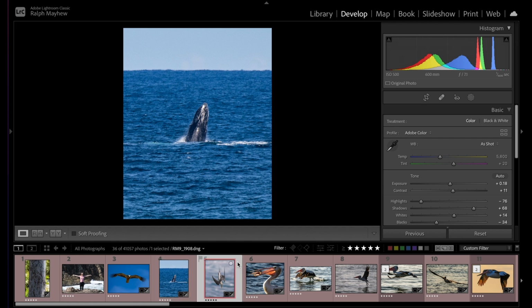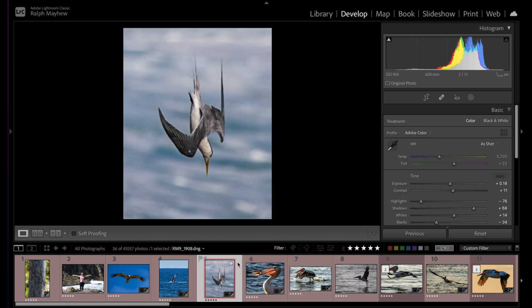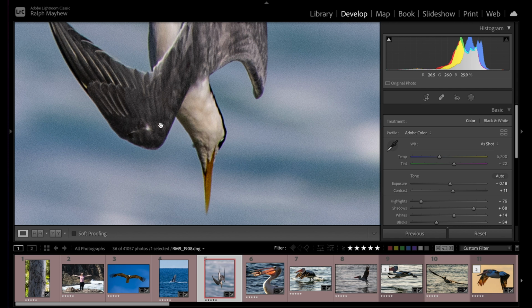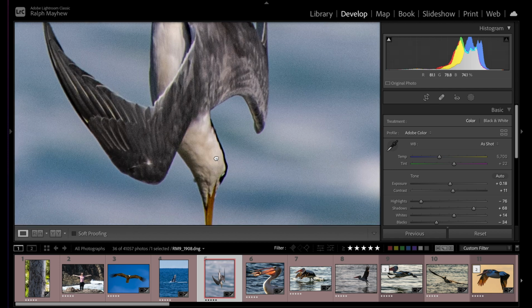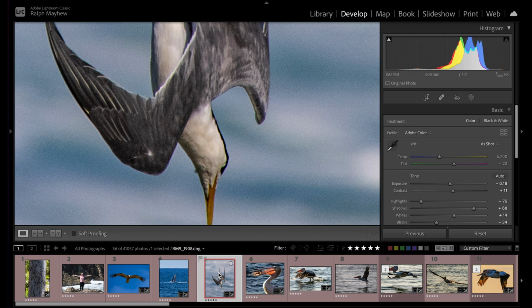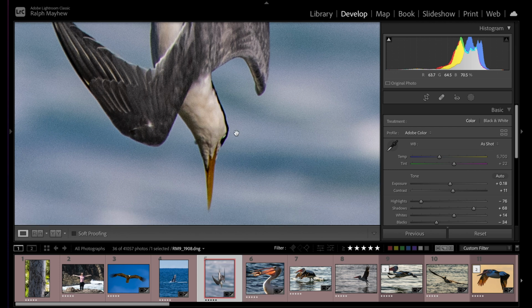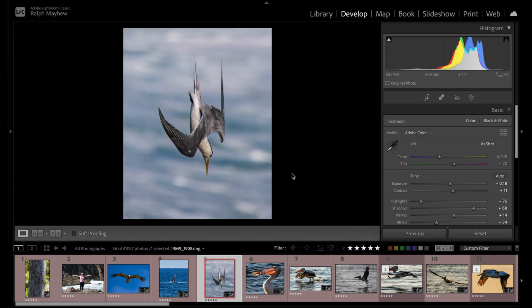Now if we move along, look at this little character. He's flying vertically down and dive bombing his food. If we zoom in, that's not too bad. There's a tiny bit of noise there, but the detail's okay. Now again, this was shot at an ISO of 450 at 600mm at 7.1 f-stop, 2500th. I probably could have gone to an 8 f-stop, put it up to 800 ISO, and bumped up the shutter speed even more. But here's what I'm really impressed about: the tracking. It just picked up this bird and nailed it as it's doing a dive bomb straight to the floor.